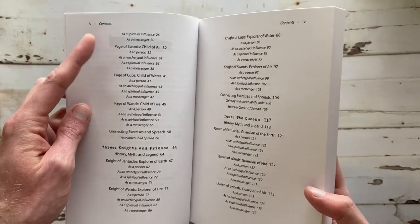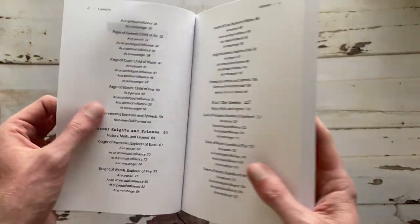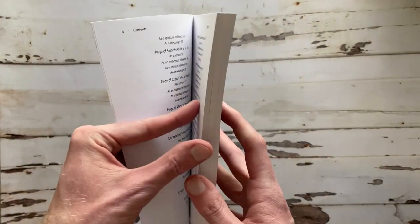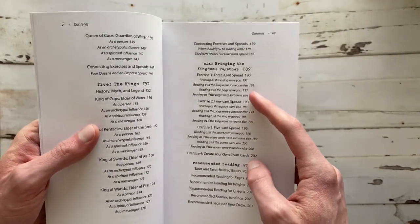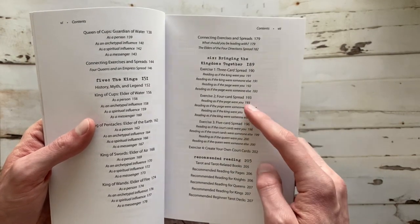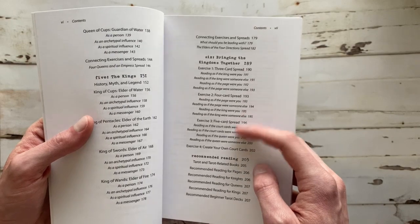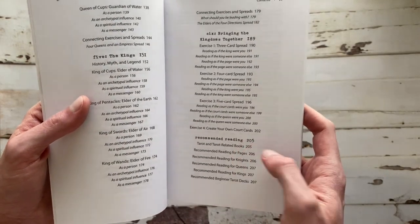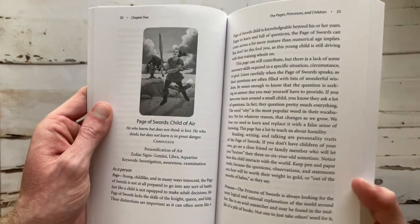Yep, it goes into the page of swords, cups, wands, and then here was pentacles. And then chapter 3 is the knights, the 4 is the queens, and the 5 is the kings. And then chapter 6 is bringing them all together. It looks like she's doing card spread exercises. And then of course she has in the back of the book recommended reading books. So let's just skip to the page and see.